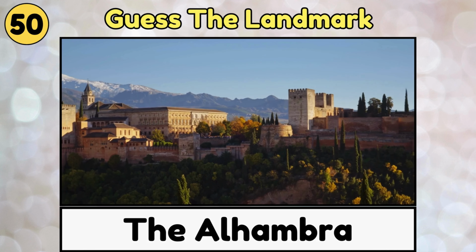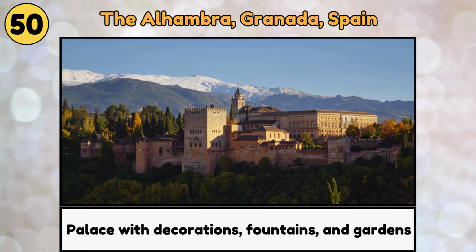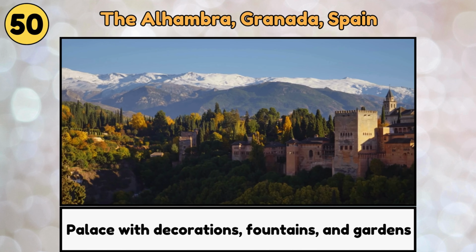The Alhambra. The Alhambra in Granada, Spain, is a stunning palace with intricate decorations, flowing water fountains, and lush gardens, like a storybook come to life.